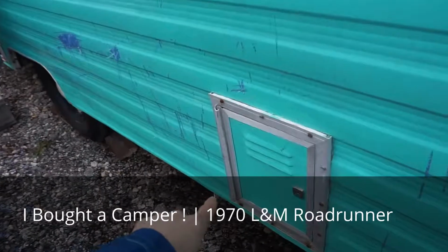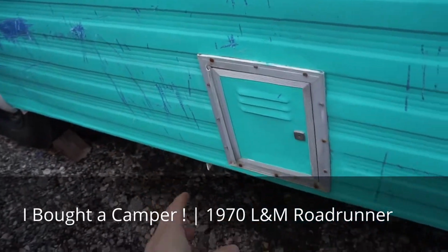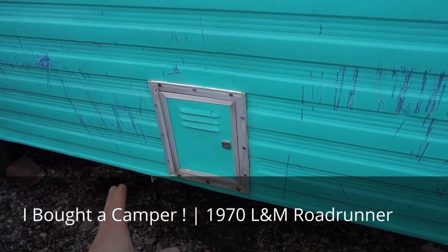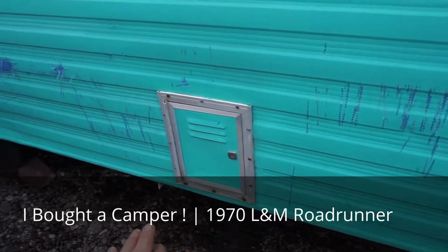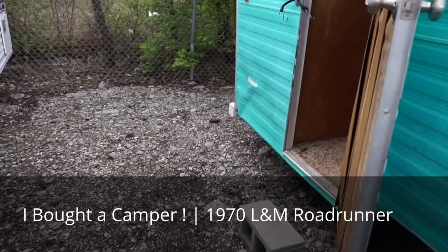This compartment is for batteries. 12-volt battery, like a car battery. It looked like it was supplying the pump, so you could always get fresh water, even if you were off-grid. I'm not sure what else it was supplying. Maybe a little bit of lighting. The lighting looks like it's AC versus DC.